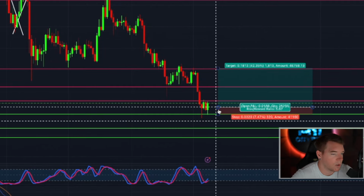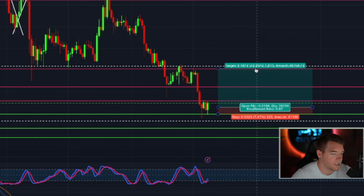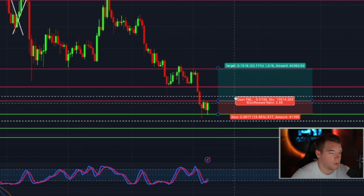So my trade setup was here from 42.81 cents. That was my entry. My target remains the 60-cent level, which is 42% to the upside. If you still want to take the same trade, you would not be too late. You would just need to enter here at roughly 46 cents.